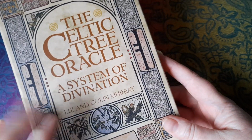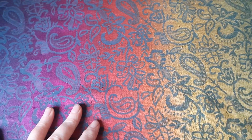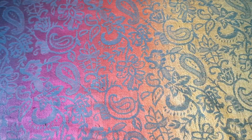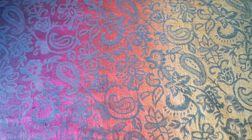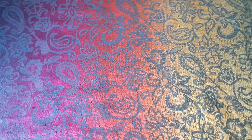So I don't think I'll ever get another Ogham deck. This is a nice one, Liz and Colin Murray, so I'll hang on to that, and I might not use it for divinatory purposes, but I might use it for study.